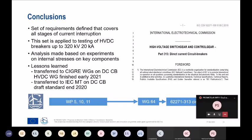We made a thorough experimental analysis on internal stresses of key components, and we have transferred the lessons learned to the CIGRE working groups on DC circuit breakers. We hope to finish the CIGRE working group on DC breakers in B3 and B4 combined with A3 by early 21. We are also very actively involved now in transferring all kinds of information from the project to IEC maintenance team 64, which works on DC circuit breaker draft standards, which is hopefully going to be finished by the end of this year.